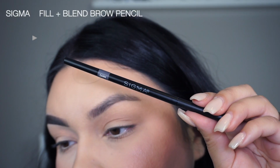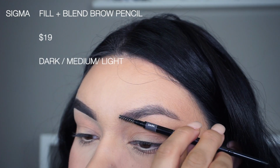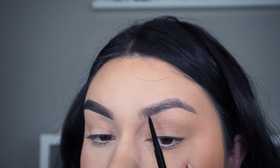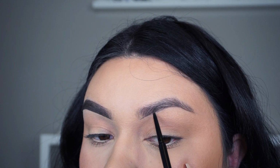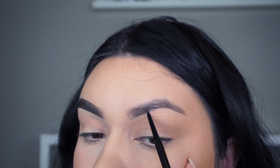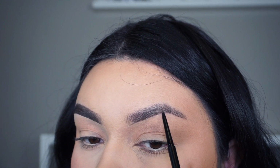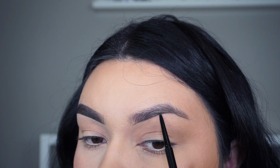Alright you guys, so now I'm going to be using the Sigma Fill and Blend Brow Pencil in the shade Dark. They do run for $19. Now the benefit, you guys, of the brow pencil is that it's a precise, retractable tip, medium to full coverage, and it's super easy to apply, you guys, and I feel like it provides a really good amount of product.